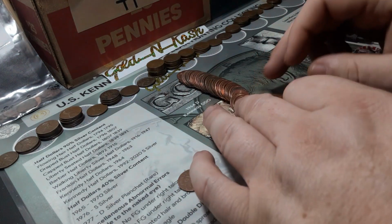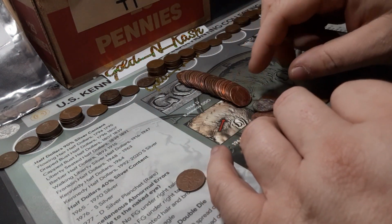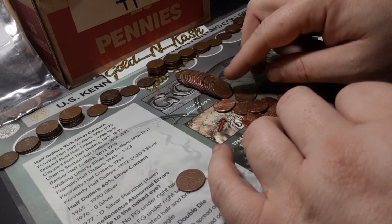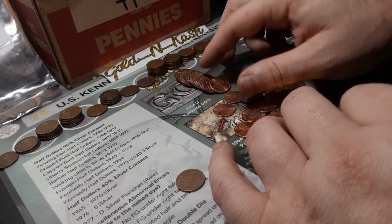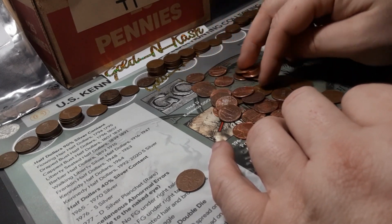1980. See if we can find a Wheatie or two. All right, getting to the older looking ones. Nothing in that one. Maybe one there. Nope. All right, nothing in that roll either.